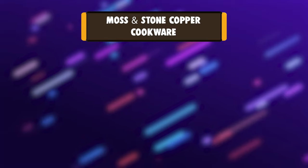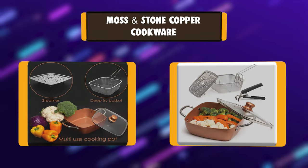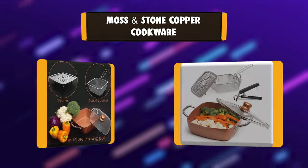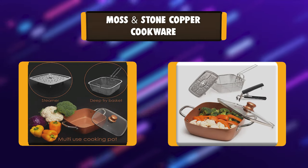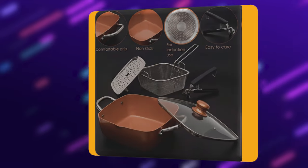Number 5. Moss and Stone Copper Cookware. A revolution in the kitchen has come. There is no need to hold different types of pots and pans in the kitchen. Our copper pan and pot set is the solution to your kitchen needs, can be used on all types of stoves, gas, electric, and induction.